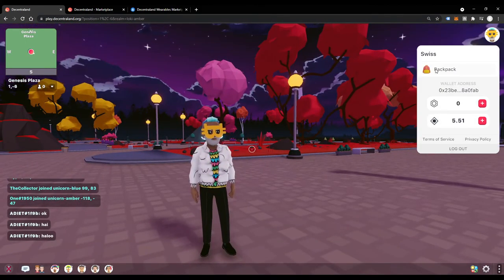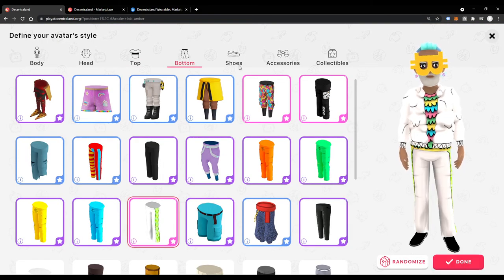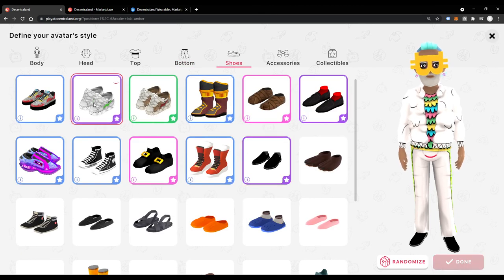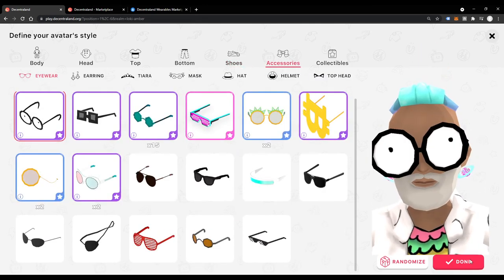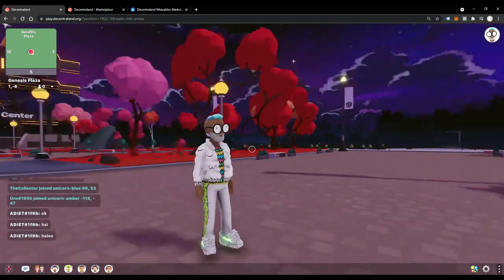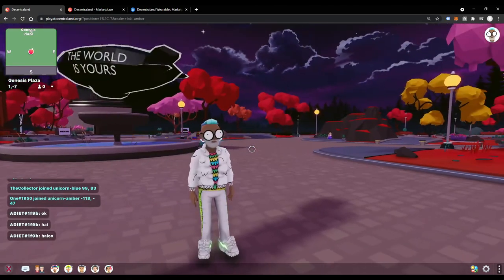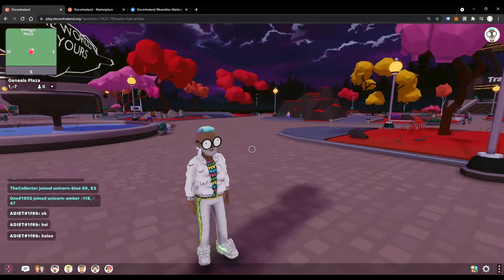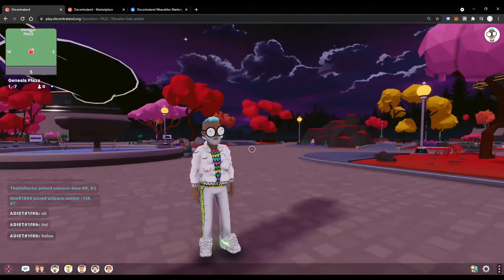So if you combine those with, let's say, these pants here, and if you put on some crazy shoes, and we need something crazy for glasses. So the glasses and that jacket are from the same collection. I think they also have shoes, and I would love to get the shoes, but they're just not for sale right now. But I think I've got the main items. I think this looks pretty cool, like all white. I think that's pretty cool.